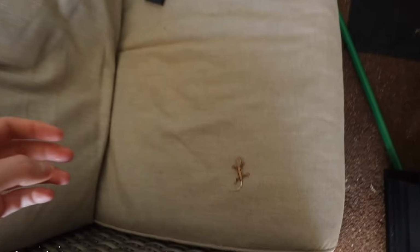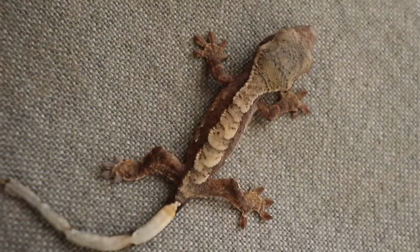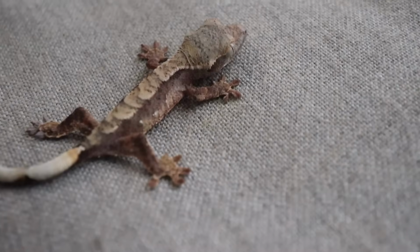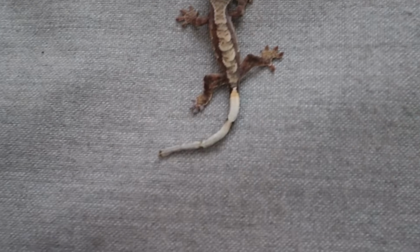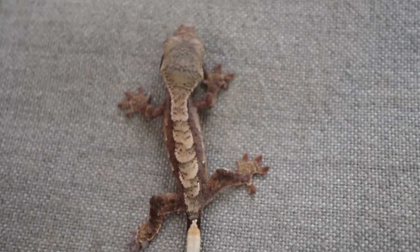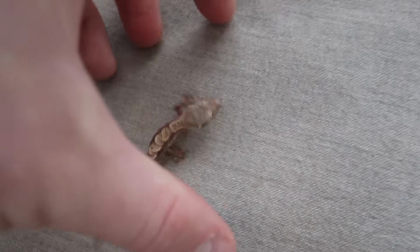And then here is that clutch mate, orange undertones, some red undertones, a little bit of yellow. I'm not really sure about this one being a cappuccino. He's got some markers like that bright white on the tail, but I don't think he's a cap. But we're gonna grow him out a little bit just to be sure.